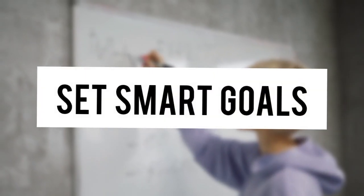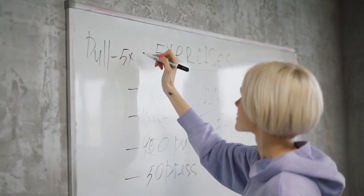Set SMART goals. Start by setting specific, measurable, achievable, relevant, and time-bound goals. Break larger goals into smaller, manageable tasks to make them more attainable.